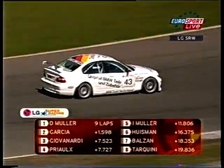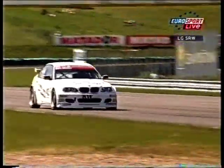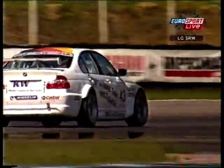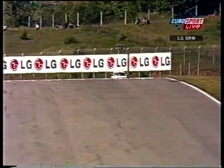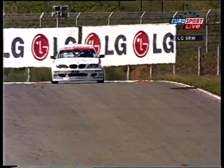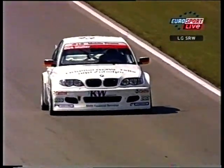And Gabriele Tarquini, the factory Alfa championship points leader, or joint championship points leader, is in 8th position with all his weight. But that does mean that he will start race 2 from pole position, because the top 8 positions are reversed on the grid from race 1's result to form the starting lineup of race 2. So it's kind of win a few, lose a few in this situation.